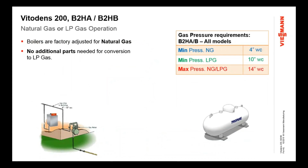We talked about LP conversions. Couldn't be easier. You also see there the requirements, minimum and maximum gas pressures. One of the things we can do with this boiler is run it down to very, very low pressures. Most times you're not going to see gas pressures below 7 inches, but if you do, it's not a problem for this boiler. To convert to LP is very, very simple.